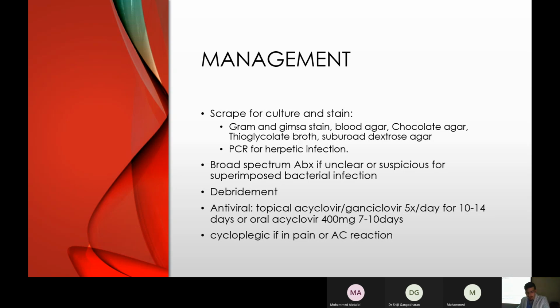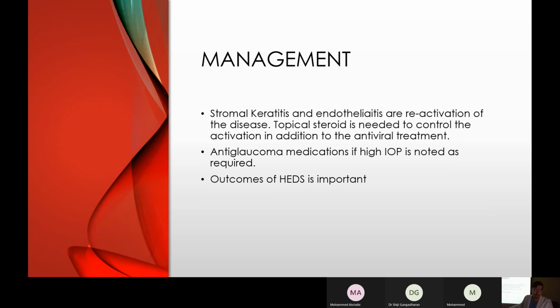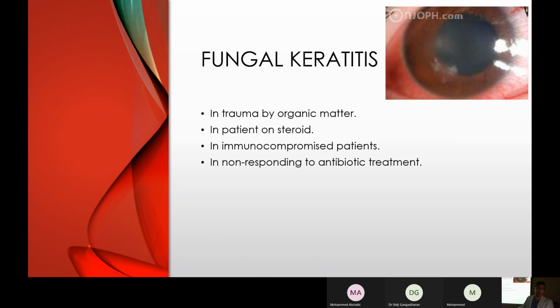The doses for herpes simplex virus and varicella zoster are almost double, especially when you're using acyclovir, you use 800 rather than the 400. In stromal keratitis and endotheliitis, they are a reactivation of the disease, so you must use topical steroid plus the antiviral so that it doesn't trigger an epithelial attack or primary attack. Anti-glaucoma if IOP is high. The outcomes of the HEDS study should be memorized by everyone.